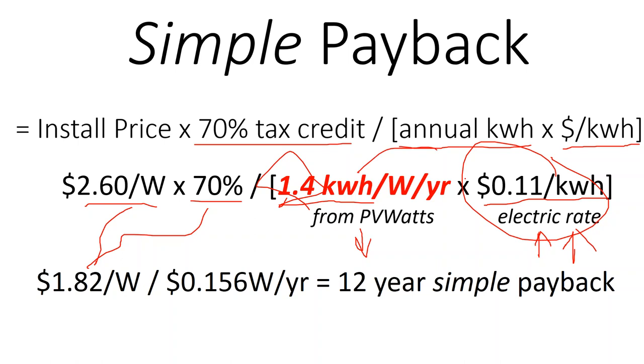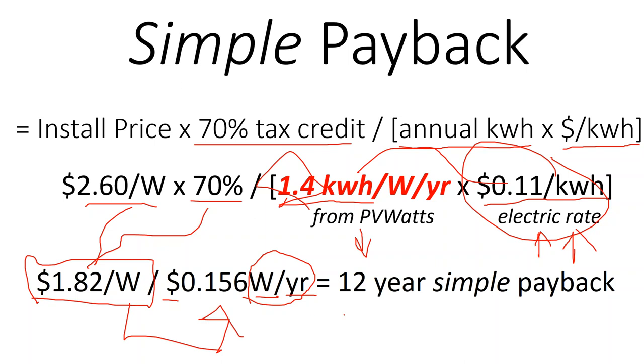I really like to multiply these two numbers together. Now that sounds a little dorky, it probably is, but if I take my solar production per watt per year and multiply it by my kilowatt hour rate, what I get is a number that tells me how many dollars per watt per year my payback is. And so I say, okay, if I'm paying $1.82 a watt, and I divide by almost 16 cents per watt per year, I get a 12-year simple payback. And I'd say that that is what is typical for most solar in the United States, and that is not large enough to create a market.